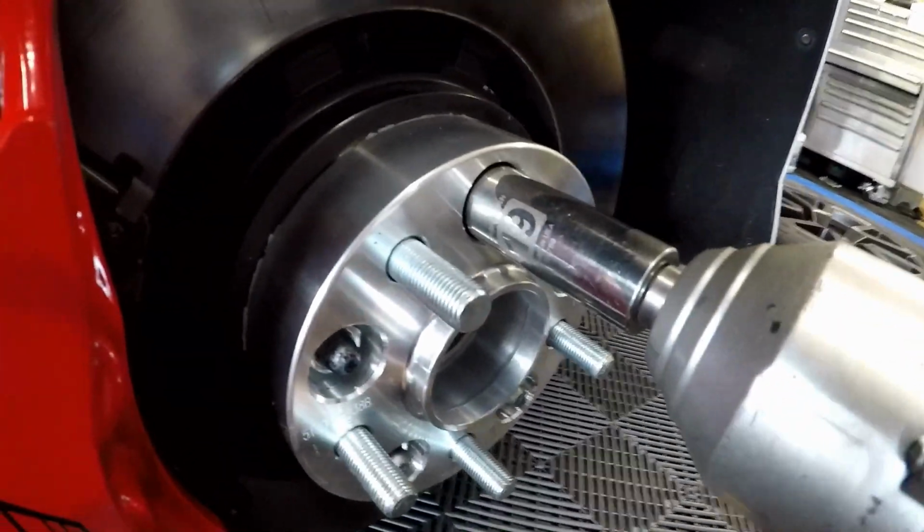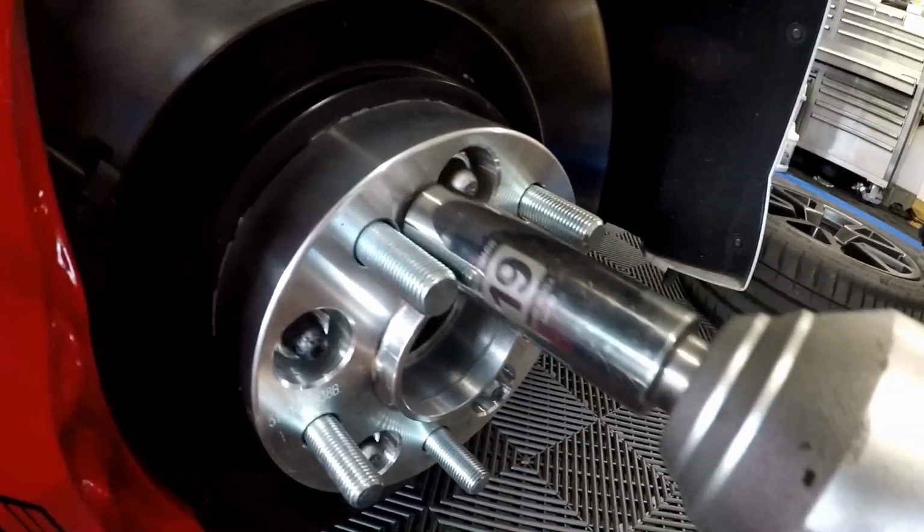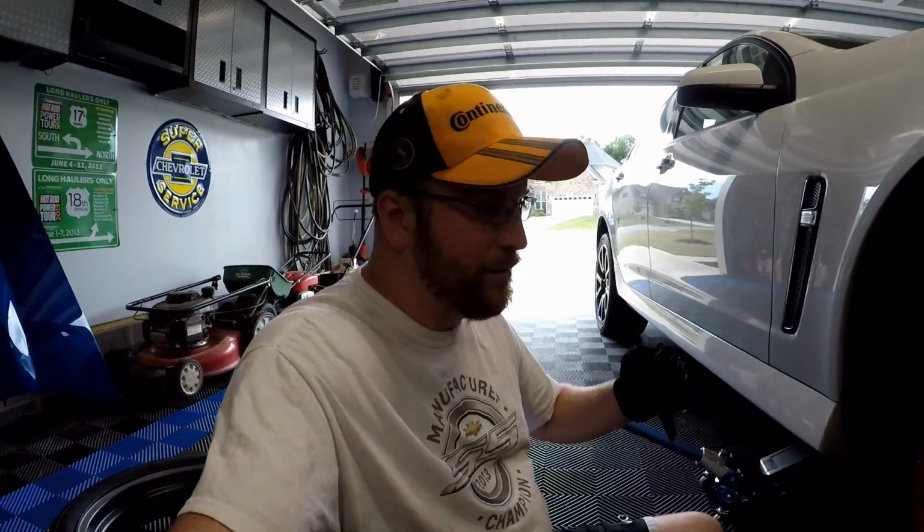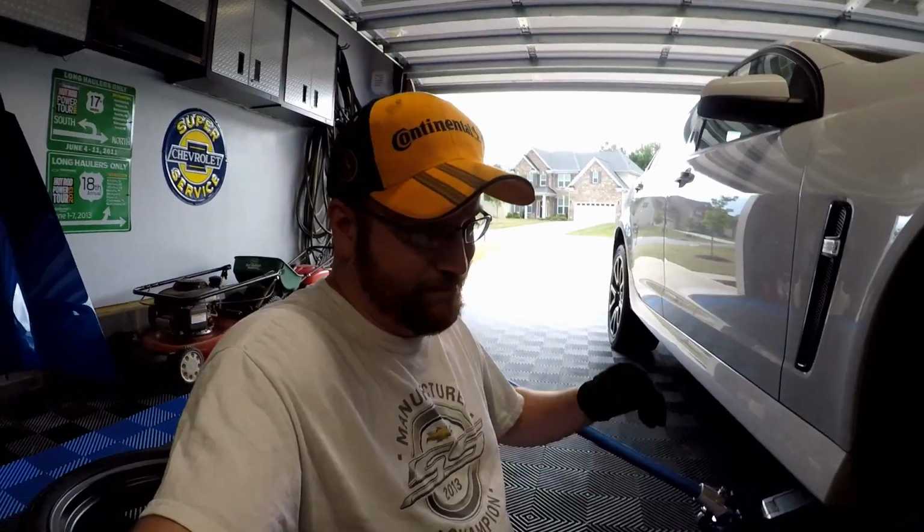So as you guys can see, it goes right in. So that's just something to think about, if you're working on your car and you go to the drag strip, make sure you take your normal 19, because your impact won't fit inside that hole of the adapter.